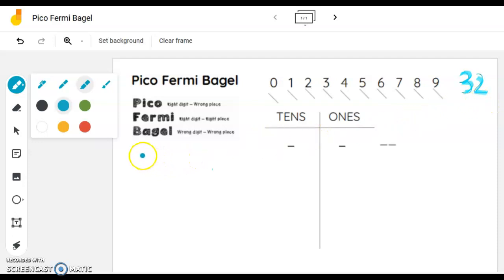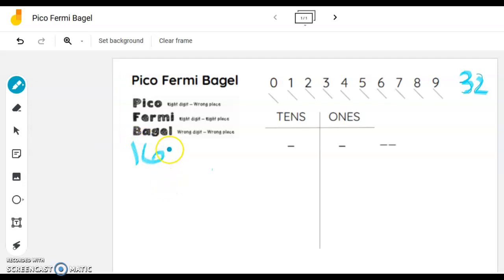And let's say somebody guessed the number 16. If they had guessed the number 16, I'm going to tell them the answer is bagel, bagel. The reason I say that is because Pico means that the number they said has a digit that is correct, but it's in the wrong place value. Fermi would mean that there's a digit that is correct and it's in the correct place value. Bagel means that the digits are wrong and the place values are wrong. So neither one of these digits are in my number, so I'm going to say bagel, bagel.